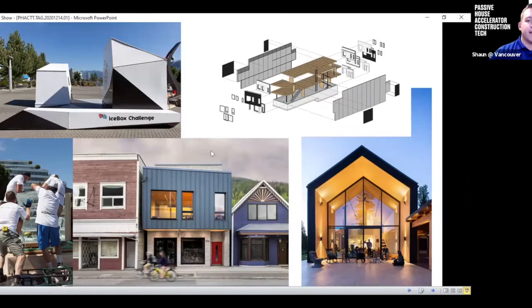Dave and I actually first got to work together on the Icebox Challenge. If you're familiar, about 3 years ago, City of Vancouver wanted to showcase and promote the Passive House standard, and so put out a design competition that I would say David easily won, even though there were four other teams that he did beat out, to create two boxes that mimicked the local mountains.